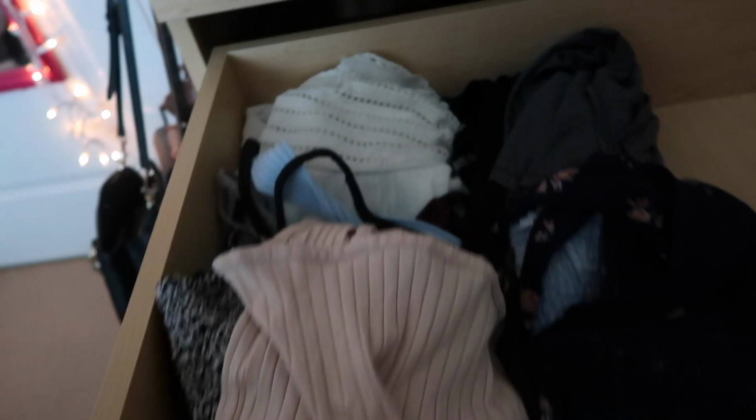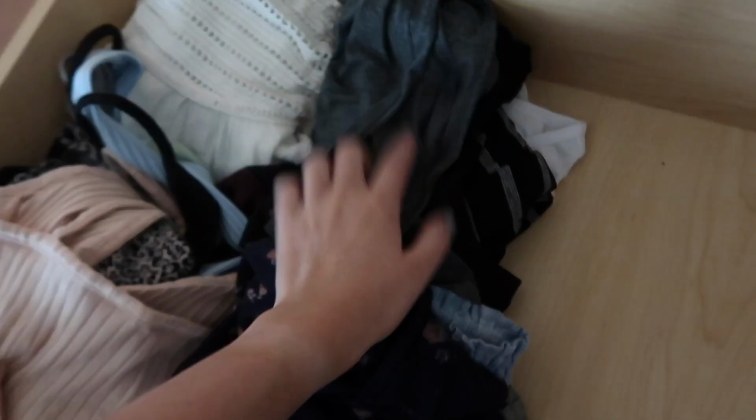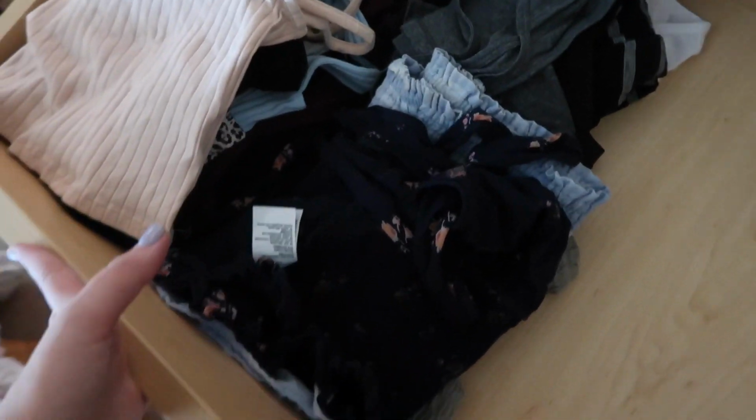Here's my tank tops and workout tops. So these are my workout tops. A bunch of them are probably in my dirty laundry. So yeah. And then these are just all crop tops, tanks, cute little tops like that. And the last thing I need to do is go through this, which is a mess, as you can tell.